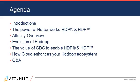Then myself, I'm going to give you a little overview of Attunity, the partnership that we have with Hortonworks, and also give our perspective of what we see in the industry, the evolution and the three themes that have evolved as the 10th anniversary of Hadoop has now passed, and where we see then CDC, core competence of Attunity, and how that, standing for change data, is enabling the Hortonworks platform, HDP and HDF, and understanding then that evolution, and where we also see cloud enhance the overall solution which we're offering today. And again, remind you that we'll have Q&A session nearer the end.